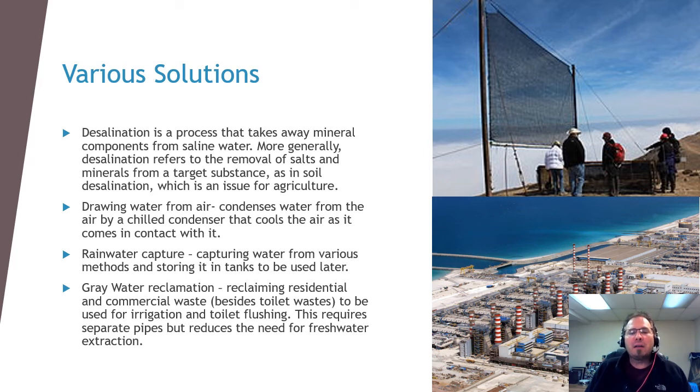Another thing is a new technology: drawing water from the air. You can see in the upper right corner a big net looking thing, which is sort of a condenser. When the fog hits that net, which is chilled down, it condenses the water, and then the water is wicked away and put into a reservoir. These have been used for a while, but on small scales because they're not cheap, unfortunately.